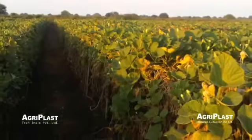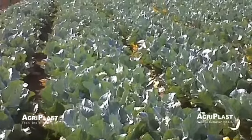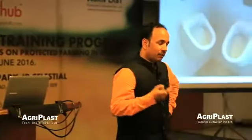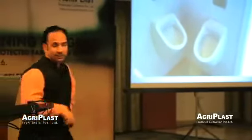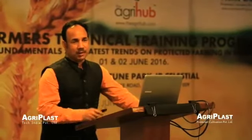We have also done some experiments with mulching on cotton, bottle gourd and cabbage. Practically any kind of vegetable you can think of, mulching has been successful there. You have the right mulching and the right product, but how do you install it? If you don't install it properly, you may have problems like this. In a polyhouse you still have the plastic which will not allow the UV, but in open field you have direct UV exposure, so the plastic has to last longer.